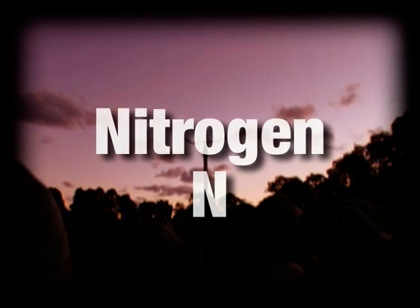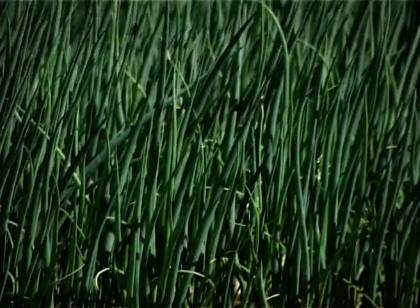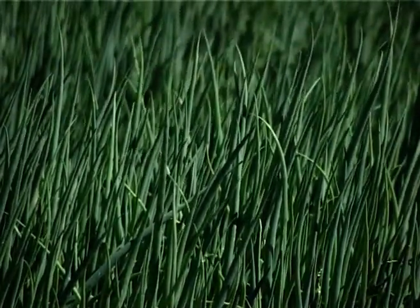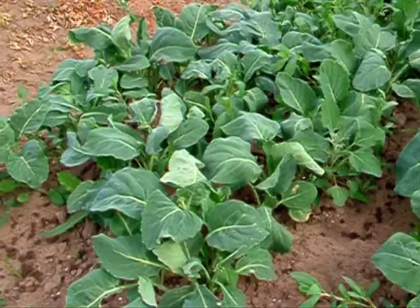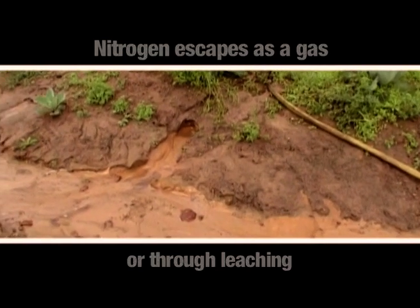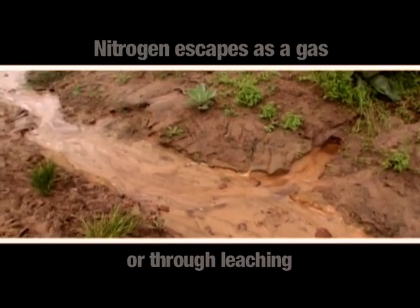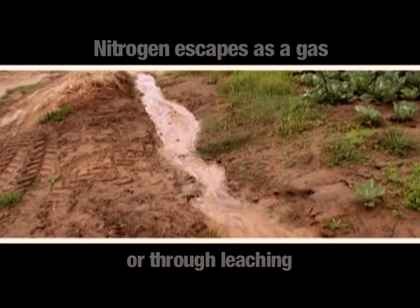Nitrogen is the most important nutrient because plants contain so much of it. It gives them their dark green colour and is essential for leaf and stem growth. A plant that does not get enough nitrogen will look sickly and yellow. The problem with nitrogen is that it escapes easily from the soil as a gas or through leaching. It needs to be regularly replenished.